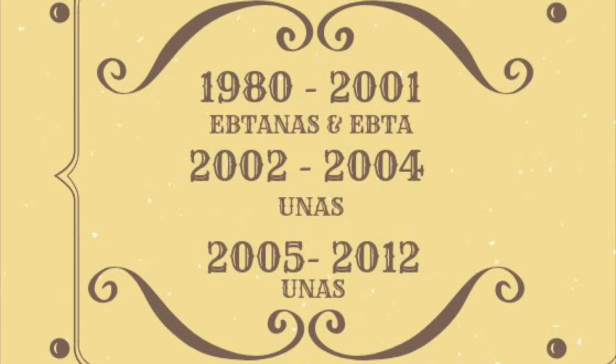In this period, it was known as DANEM, the list of pure EBTANAS values, which is the result of the EBTANAS value. But graduation was based on the average score of all subjects tested, even though there were students who scored below 3 in certain subjects.